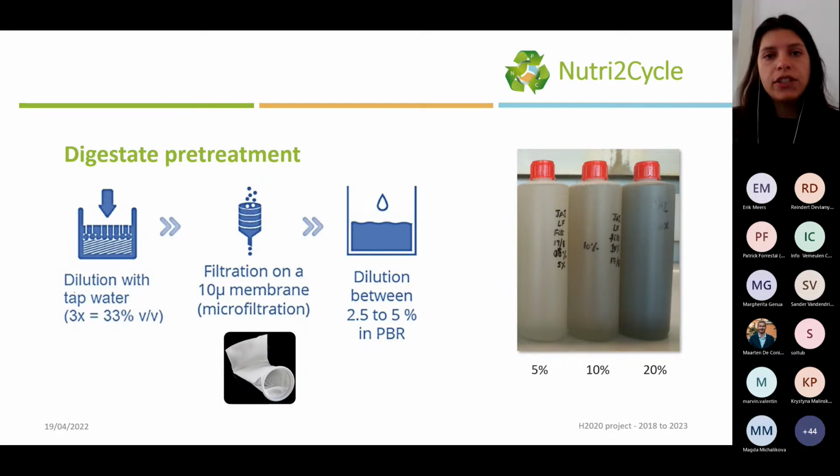As I mentioned, digestate has a very dark color. You can see in the picture, even when it's only at 20% concentration, it is already very dark, and it will hinder light penetration, and algae are photosynthetic organisms, so they do need a good light penetration to be able to multiply. So we have a pretreatment train. We start with a dilution with tap water, about 3 times dilution. This makes the passing through our filtration system much easier, and it will also reduce the ammonia concentrations in the digestate.